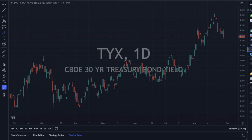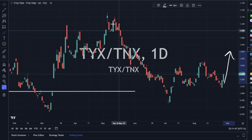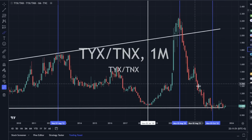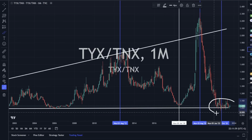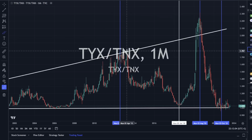The TYX-TNX ratio is coming on up. It means the curve is uninverted. Generally, when the curve uninverts and goes upward, that is a huge tailwind behind precious metals. We are at a very low location where buying or accumulating precious metals is generally favorable.